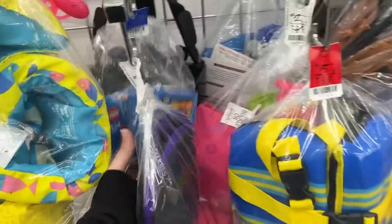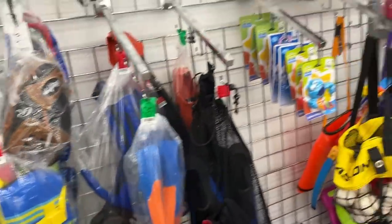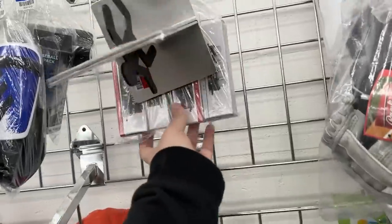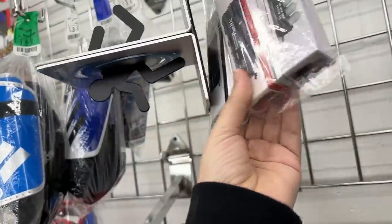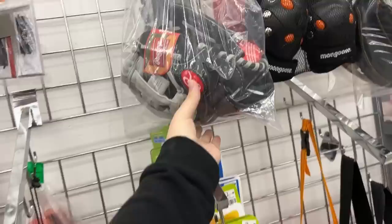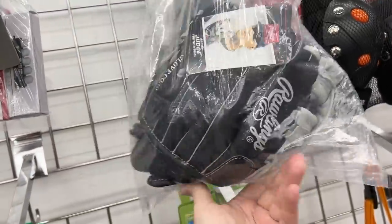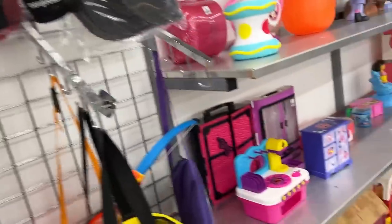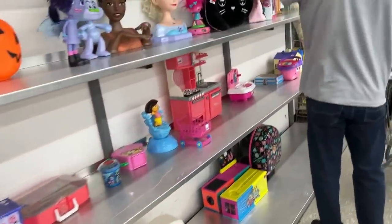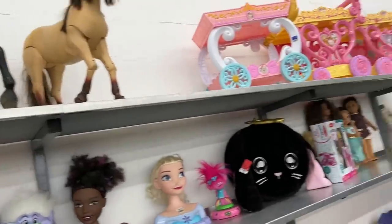We found a video game in one of these last time. It's listed on eBay as well. Well, here's some of those little trains. I sold these before. I found a bunch of them in a grab bag. Jeez, that's like brand new. Wow. And then the girl toys are a little slacking. There's some pretty horses up there. Tea carts.